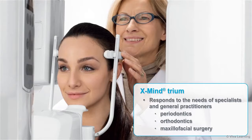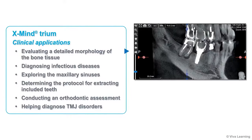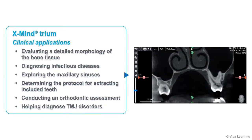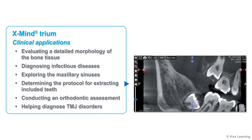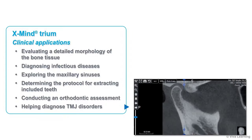In addition to these applications for implantology and endodontics, X-Mind Trium responds to the needs of specialists and general practitioners in the diagnosis of pathologies related to periodontics, orthodontics, and maxillofacial surgery. Applications include evaluating a detailed morphology of the bone tissue, diagnosing infectious diseases, exploring the maxillary sinuses, determining the protocol for extracting included teeth, conducting an orthodontic assessment, helping diagnose TMJ disorders, and more.